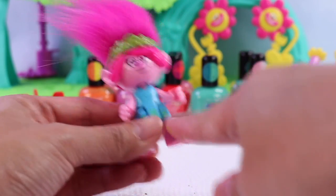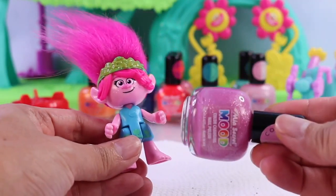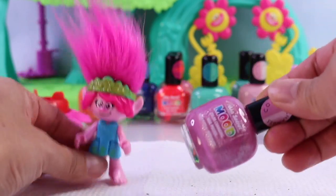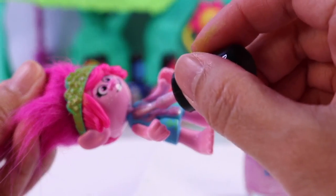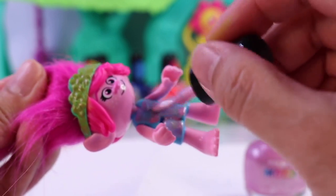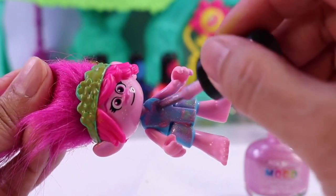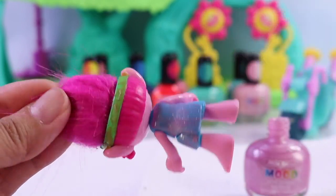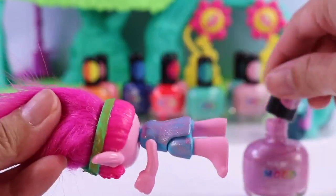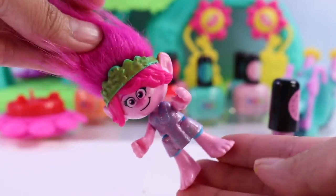For the meantime, let's go ahead and color the dress. And of course, I'm gonna use my favorite nail polish. This is the pink one that turns shimmery. Okay, this one applies a little bit better than the one that we used a while ago. That one was a little dry, but hopefully it still works. Alrighty, we'll let that one dry too.